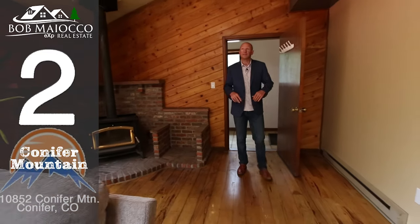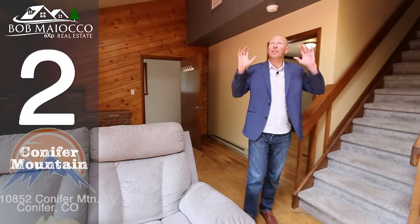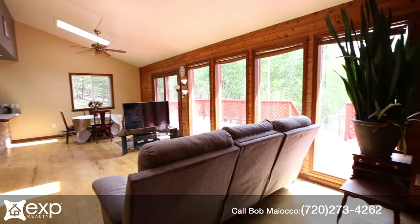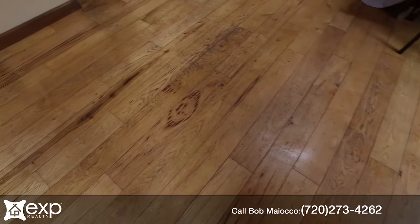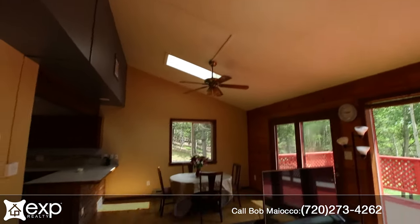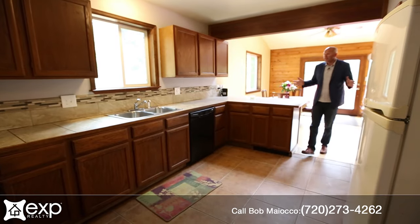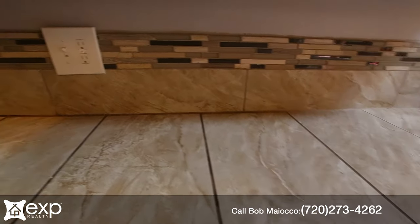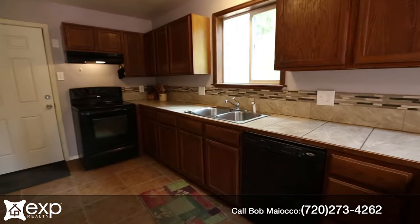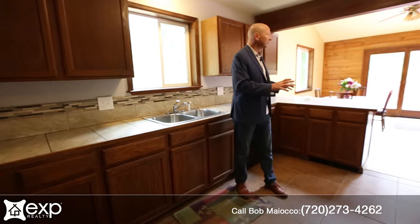So number 2 is the layout and flow. This home is an open concept infused with lots of natural light. There's skylights and high vaulting, wide plank wood floors. It's an open concept with the family room and the great room, and then we've got the eating area adjacent to the kitchen. And the kitchen has lots of countertop space. Again, more natural light. It's adjacent to the brand new garage and workshop space. It's really just got everything all on one level that you need.